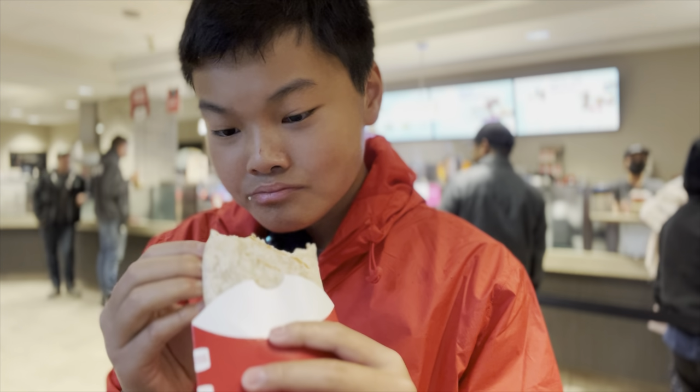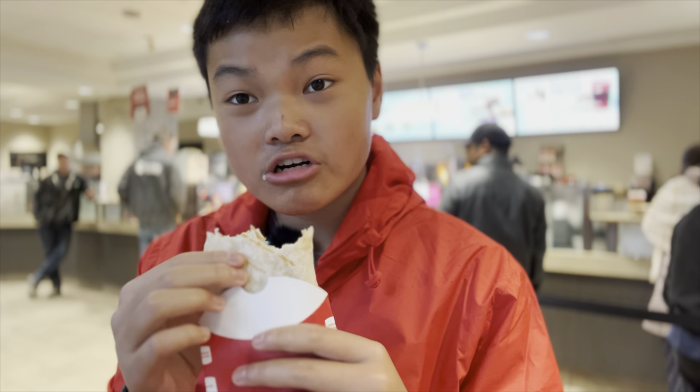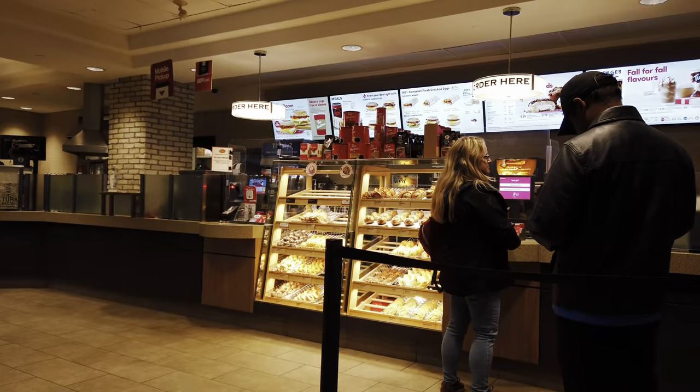It's chewy from the egg and the potatoes. It has a little kick from some sauce and crunchy from the bacon. Pretty good.